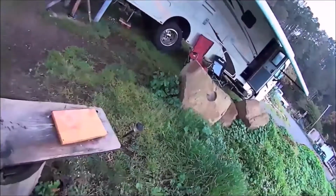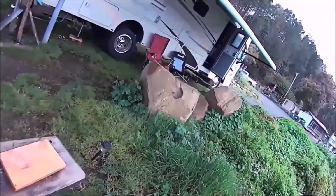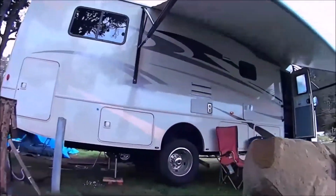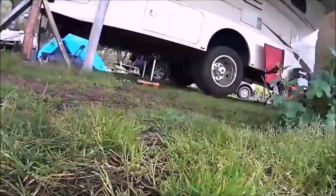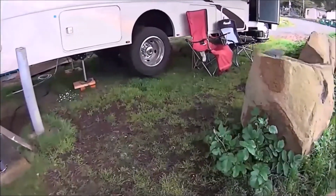So this is supposed to be the best site, and I think it is, but it is on a bit of a slope. Notice how I had to get the rear tires off the ground of my rig to level it. Sometimes that's what you gotta do.